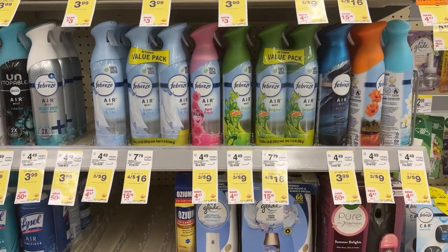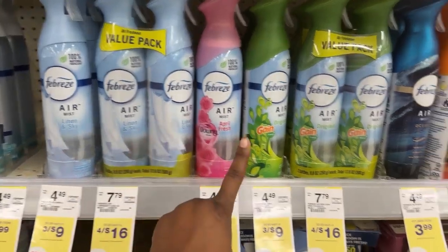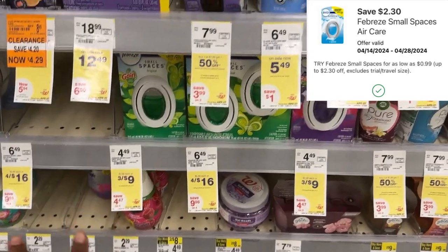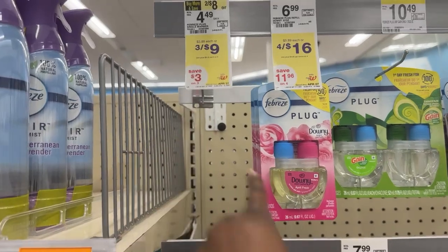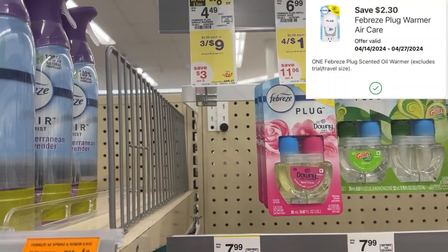We do have some nice $2.30 digitals that popped up on Sunday. So you want one of the air sprays and clip that $2.30 digital. One of the Febreze small spaces, same thing, clip the $2.30 digital. And then the last thing, my store is out. It was out yesterday, so not surprised. But it is the Febreze plug warmer. We do have a $2.30 digital.